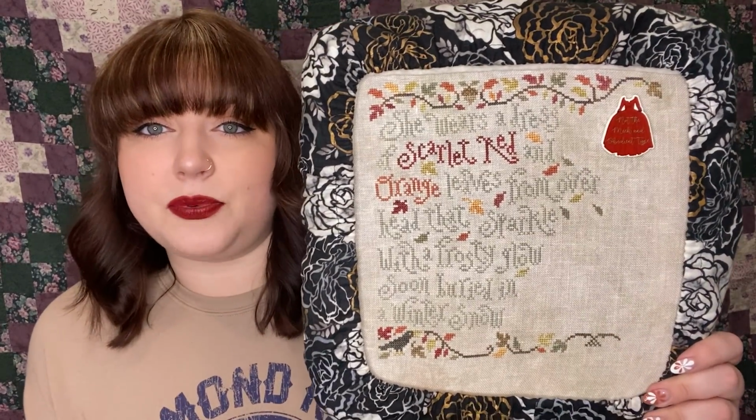I have 2 other projects that I'd like to focus on through the end of this month, and then I will reevaluate, but I'll tell you more about that in my plans section. But lots of good progress on this one. It was going pretty quickly, but stitching words usually is pretty fast, so that was probably the quickest part of this whole thing.